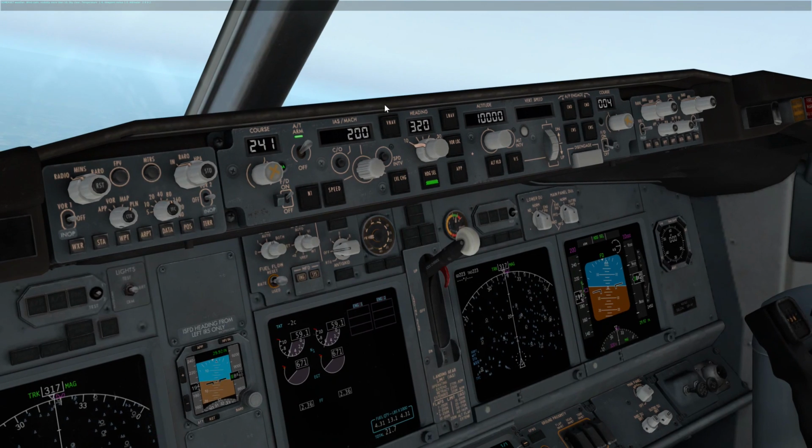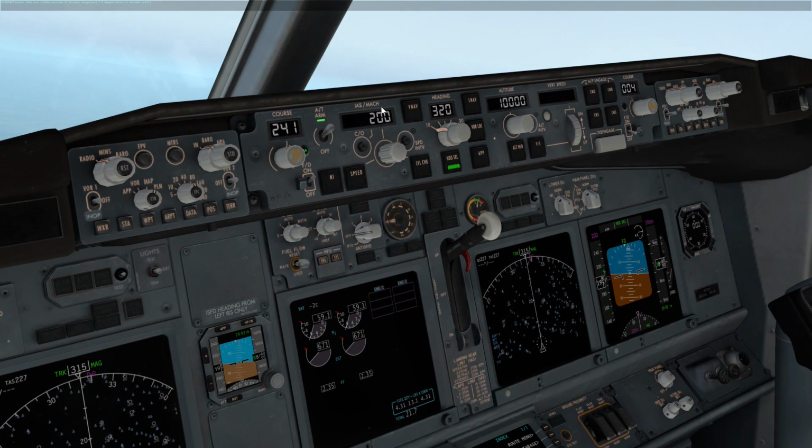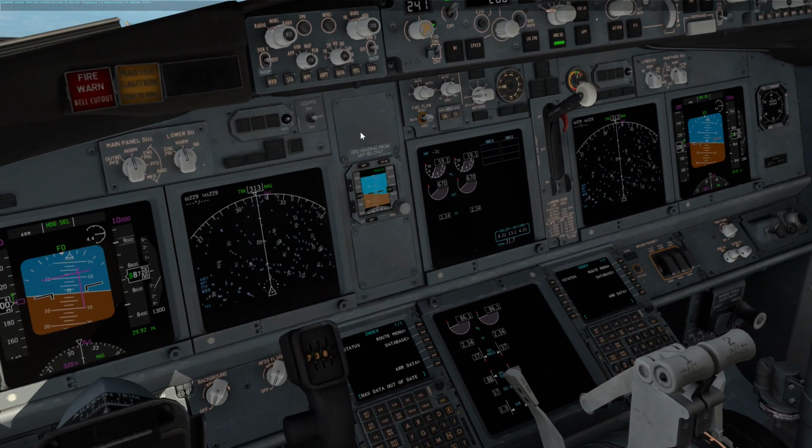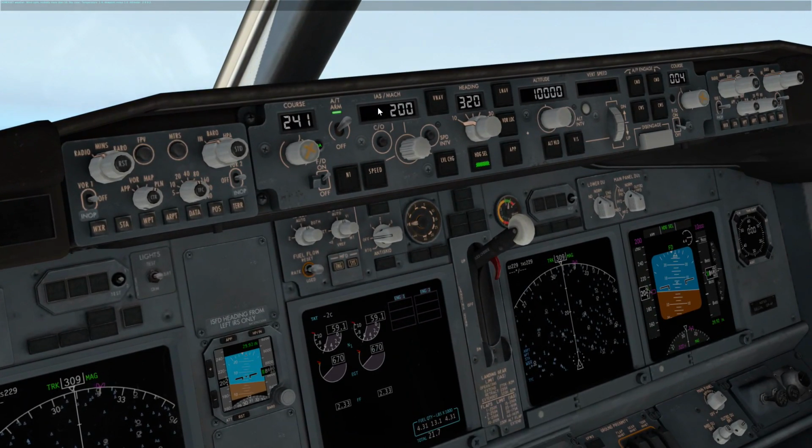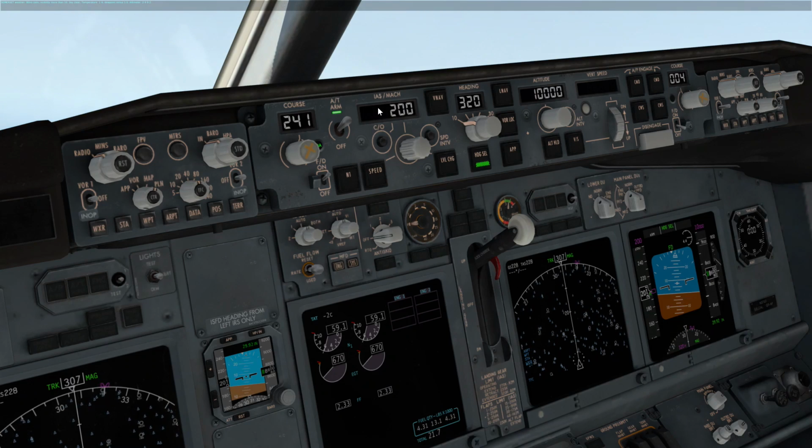Alright, now what we want to do is set our speed, if we can do that. Actually, can we have it keep the thing level, or is it already going to know to do that?